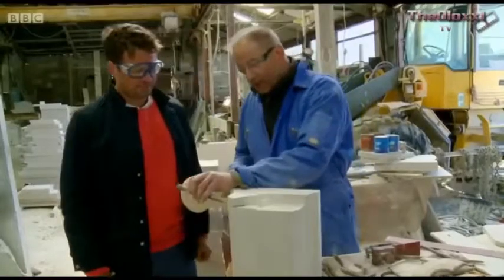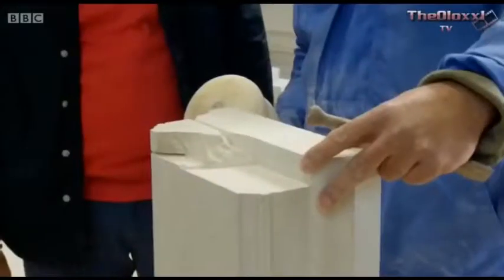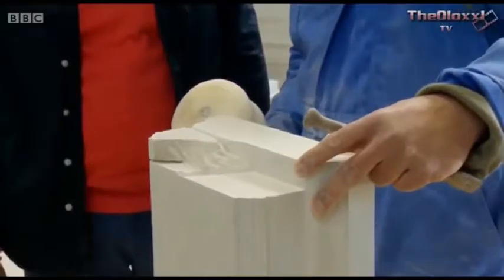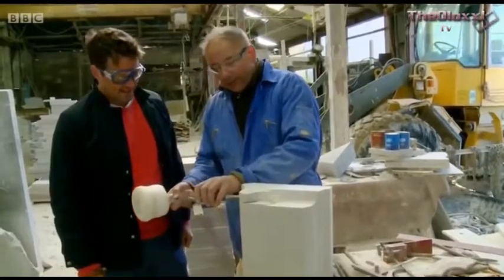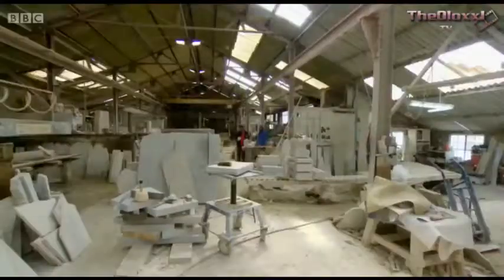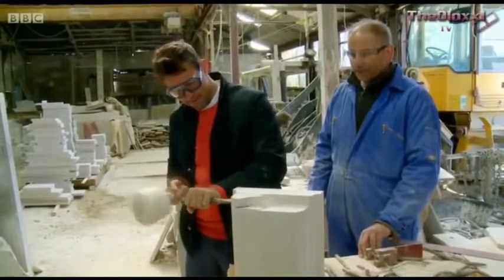What I'd like you to do, you see there's a line here. Yeah, well, you need to go above that line. We're not going to get a clean break right down to the line. If you manage to do that without any further work, then we'll employ you. So, a little bit above the line, and I'd like you to hit that off. Nice swipe, please. And a big old whack. A big old whack. Bigger than that.